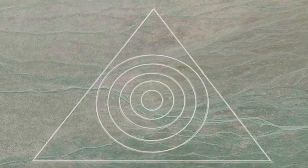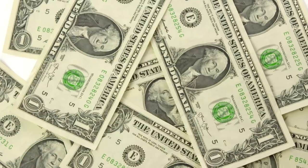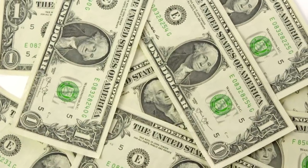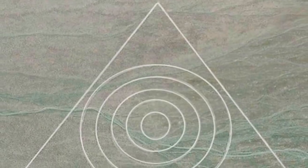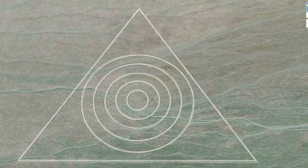There's a triangle with 5 circles inside. If that's not some Illuminati kind of stuff, I don't know what is. Is someone or something trying to send us a message? Either way, I'm freaked out, but what do you think the meaning behind this is? Remember, this is very large, so whoever's done this must have a lot of memes.